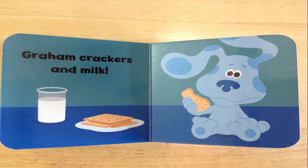Graham cracker, oh, wonderful graham cracker, you are crunchy. Oh, milk, you are smooth and tasty too. And put together, you make a wonderful snack for us.